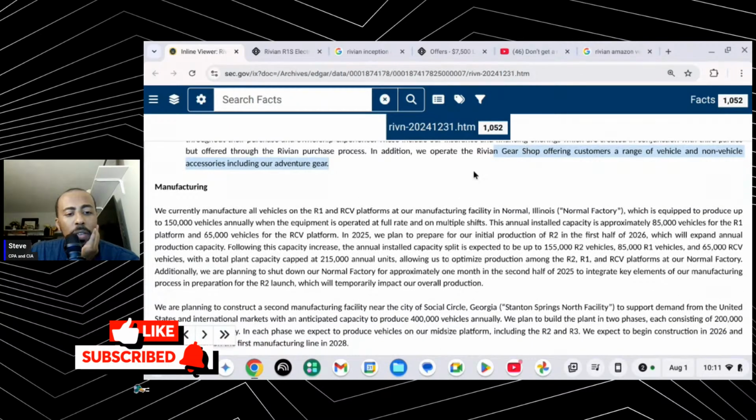So they currently manufacture all their vehicles on R1 and RCV platforms at our manufacturing facility in Normal, Illinois. I know that is an actual place. It's called Normal, Illinois, a city in Illinois. I still find that crazy. Normal. You guys have been to Normal, Illinois? And they call it the Normal Factory, which is equipped to produce up to 150,000 vehicles annually when the equipment is operated at full rate and multiple shifts.